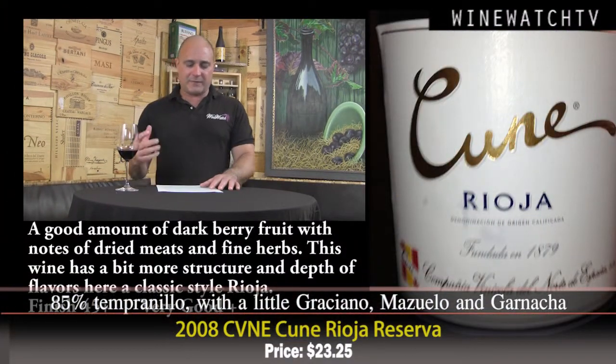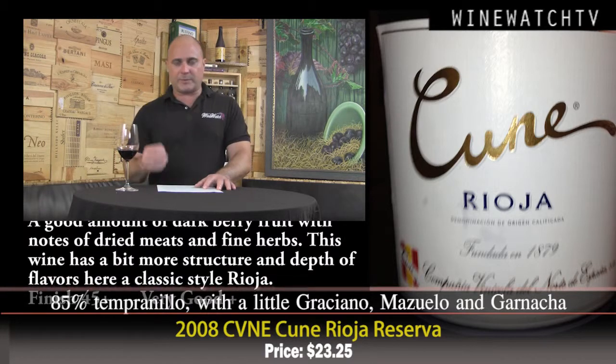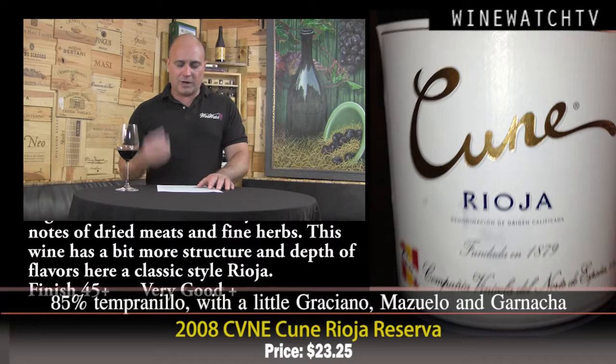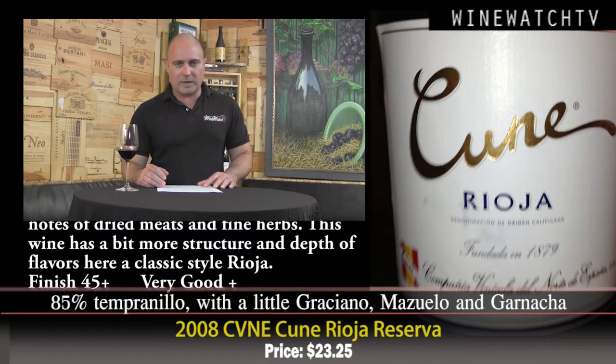This wine's got a good amount of dark berry fruit here with notes of dried meats, fine herbs, 18 months in French and American oak. And it's got a little Graciano, Mazuelo, and Garnacha also in the blend here, 85% Tempranillo. A little bit more structure in this wine, some nice depth of flavors, a classic-style Rioja at $23.25, still an excellent little value.